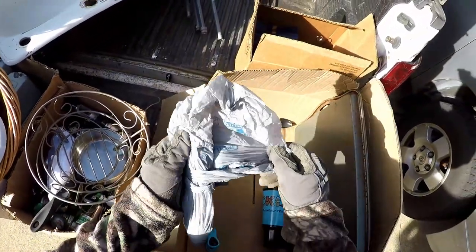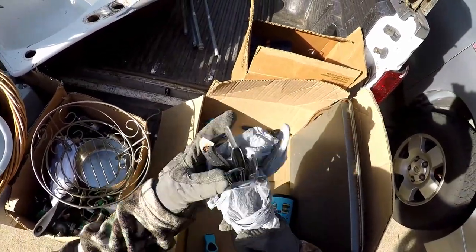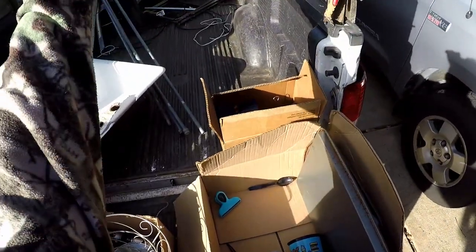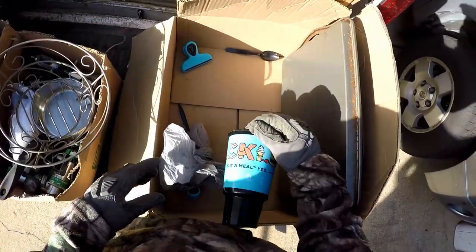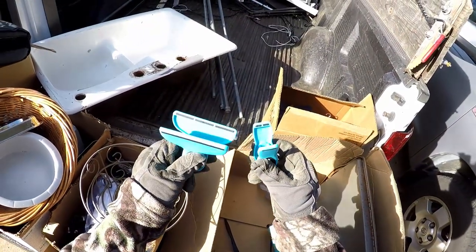See what we got here. It feels like silverware. Yep. Ain't gonna get much for that, but scrap, trash, and some potato chip clips for your potato chips.